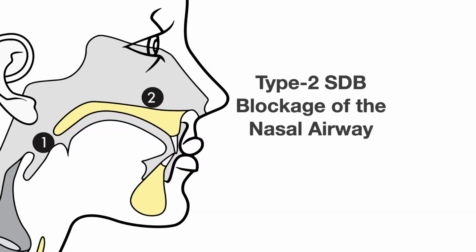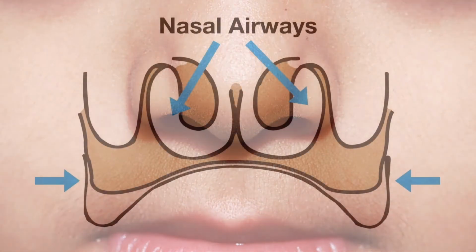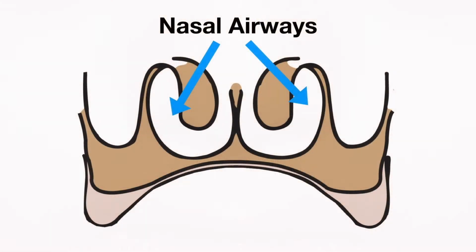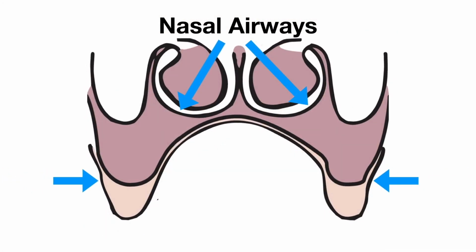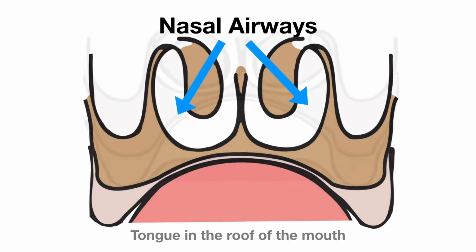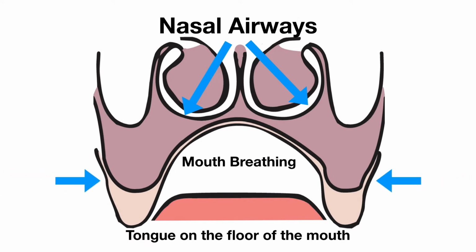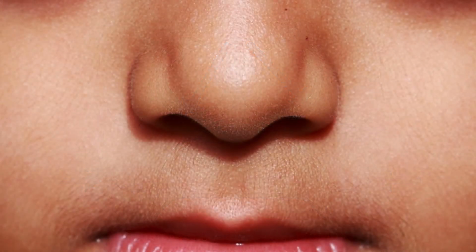Now, let's discuss type 2 SDB, the blockage of the child's nasal airway. The child's cheeks and lips are powerful muscles, and they are constantly contracting and squeezing. That continual pressure can squeeze the upper jaw together and force the roof of the mouth upward into the nasal airways. If the tongue is living in the roof of the mouth, it counteracts this relentless force by pushing outward. However, if the child has a weak tongue, it may not be up to the job because it's resting on the floor of the mouth.